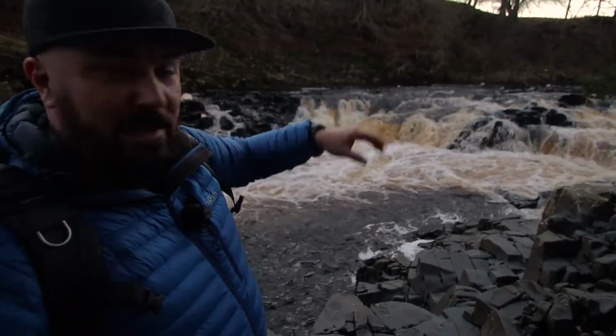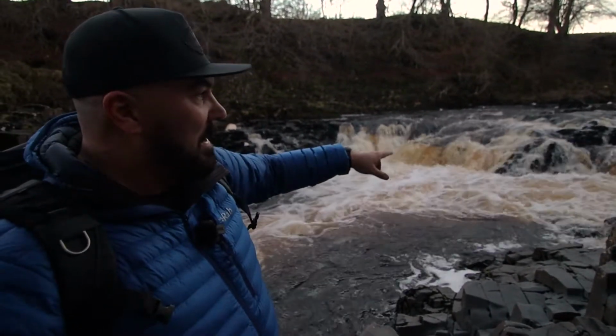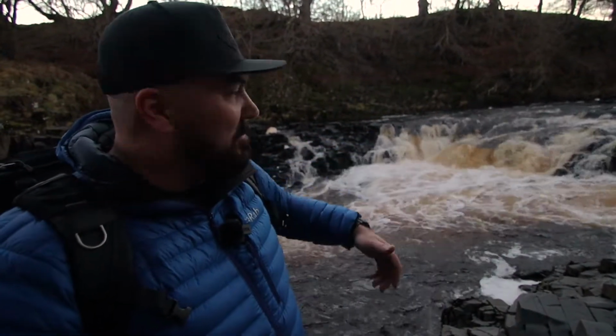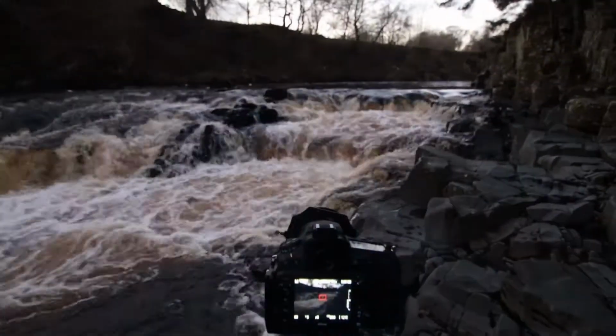So we are losing the light quite fast now, so I'm going to have to be quite quick on this one. I'll overexpose it by a couple of stops, and then I can play with it in Lightroom. So I'm going to get set up and then I'll show you the composition I'm looking at.